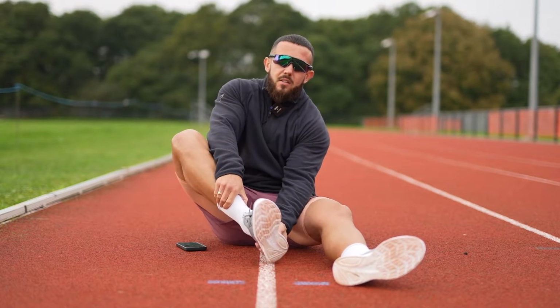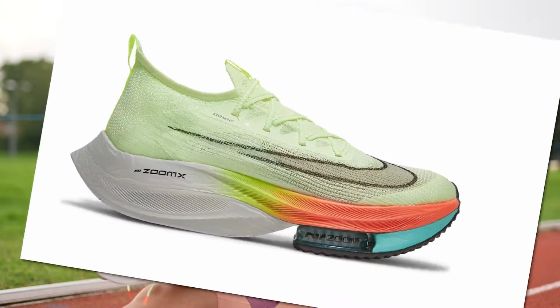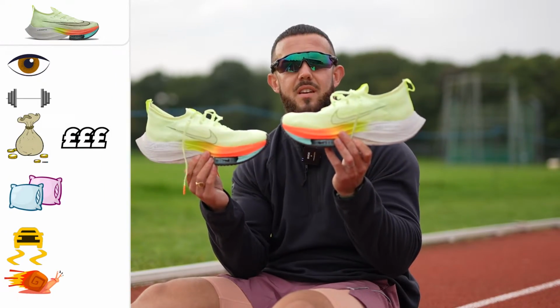And now we've tested the world's cheapest running shoe, we're going to be testing the world's most expensive. These are the Nike Air Zoom Alphafly Next Percent. I mean, whoever's made this up just wanted to give it the longest name in the world, but they're also known as the single-use running shoe. Brand new, these are £270, depending on variations. Let's not get anal about it.